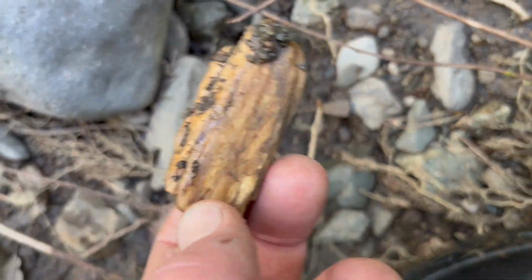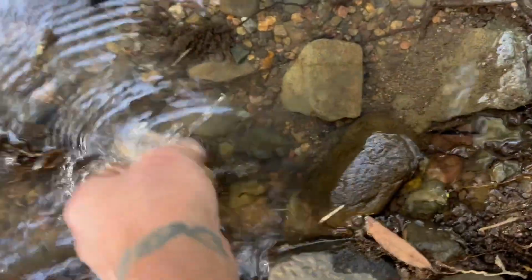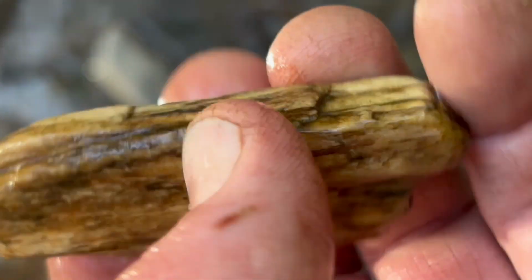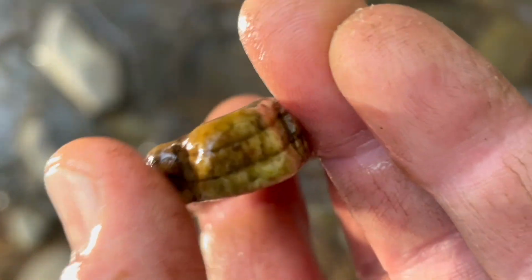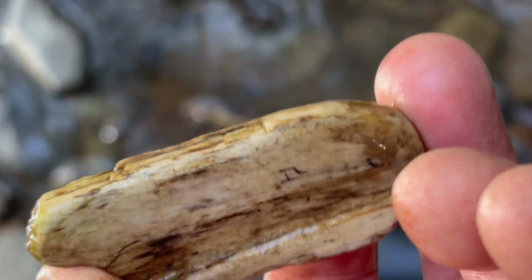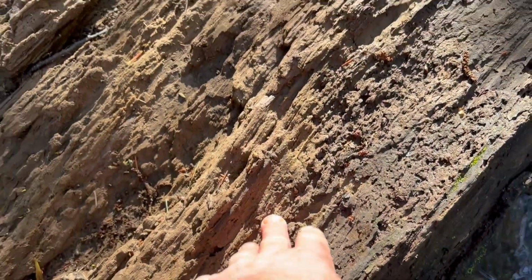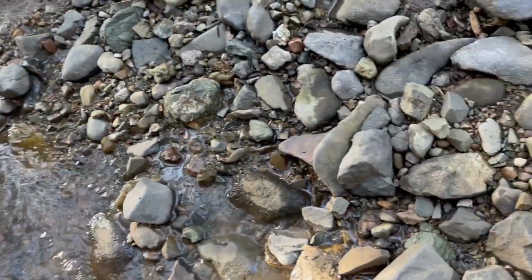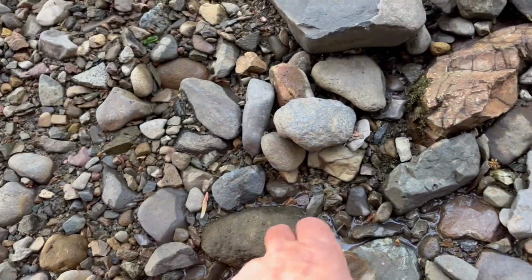I think it's right after this beach. Little piece of petrified wood. Nope, that's just a rotten log. But that's what we're looking for. But, oh, there it is. Found that piece.